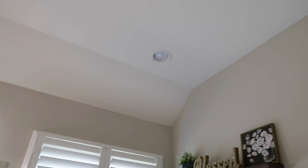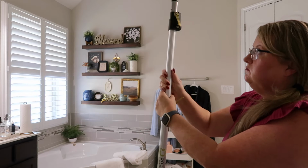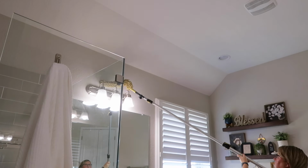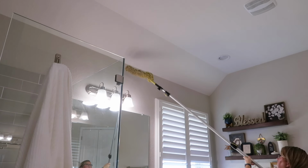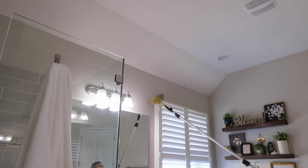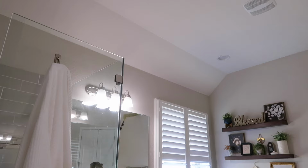Now, I'm going to start from the ceiling, and I'm going to take out my Doka pole, and I want to swipe down any dust, any cobwebs. I live here in Texas, so we get lots of cobwebs. Anything that might be up there, I can use it to dust high, all the things. This thing is fabulous because I would not be able to reach the top of these ceilings if I did not have the Doka pole.